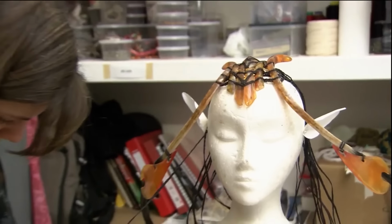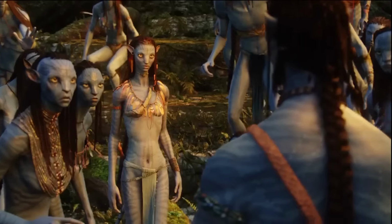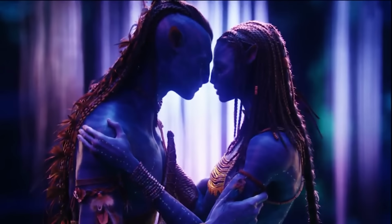You can't go straight from imagination to CG. It won't look real. You have to make a physical thing. It's the same thing that I thought when I saw the film. It's what I tried to do with my part of the costumes, was to take a piece and want to go inside of it and see the story that it told.